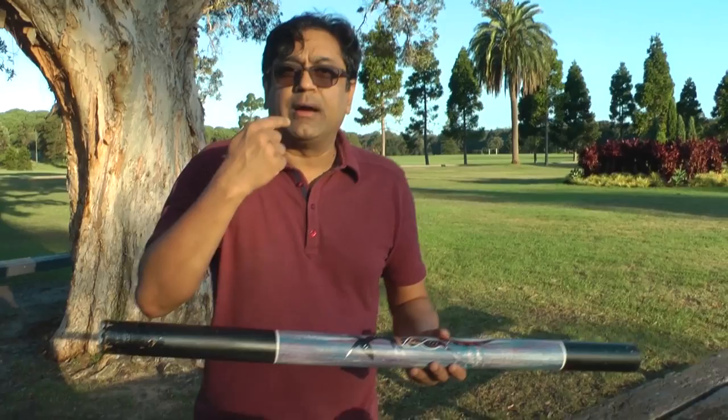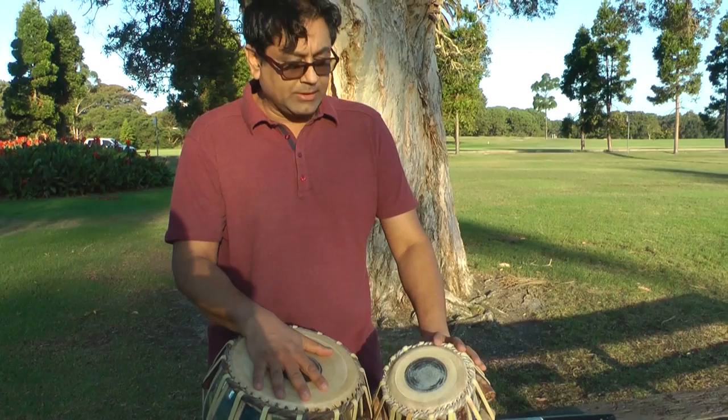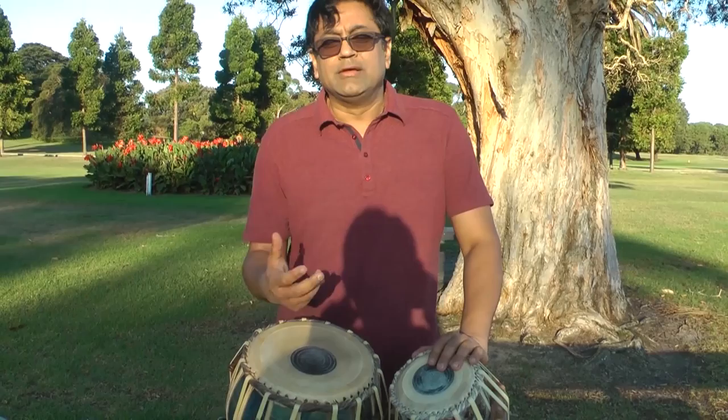This is tabla, two instruments, one made out of wood, the other one is metal. It's around 200 to 300 years old. It uses drum beat or vocal syllables, such as ta titu ta titu ta titu ta titu. It's a six matra, which is ta titu ta titu ta titu ta titu.